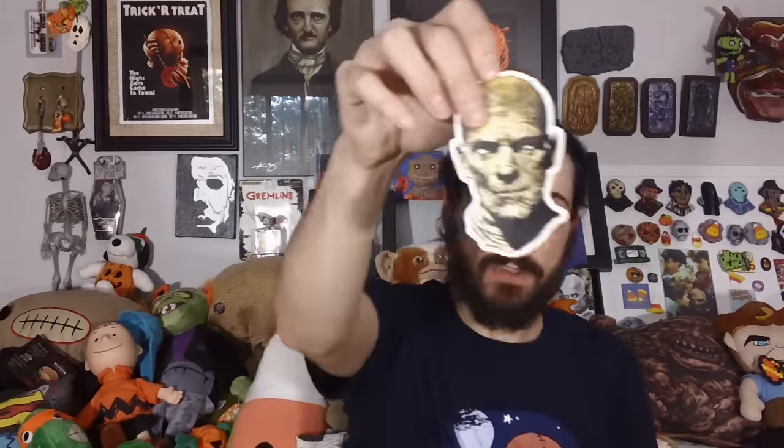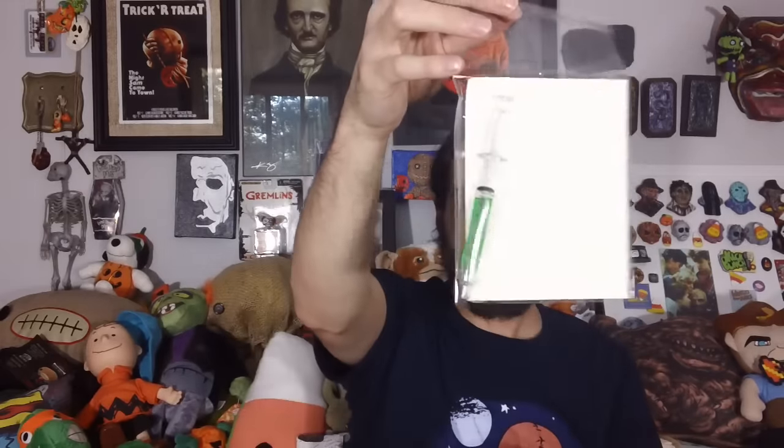Next up, we have... is that... let me double check before I make a fool of myself. Okay, it is the mummy sticker. High quality. Very nice. I've never actually used any of these yet. I am saving them up for something, possibly. As always, very nice. What else do we have in here? Ooh, this looks special. What is this? I mean, I kind of know what it is, but this is the mystery item. Looks like a reanimator syringe slash pen, possibly?